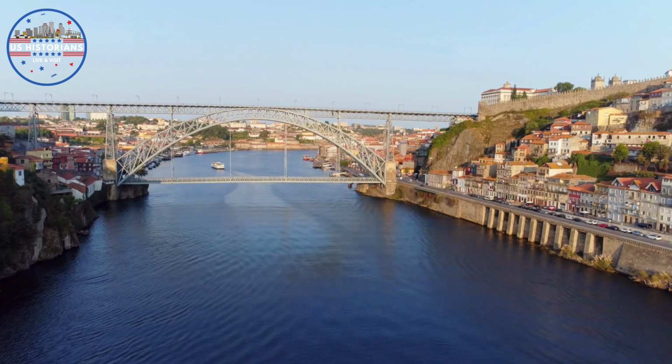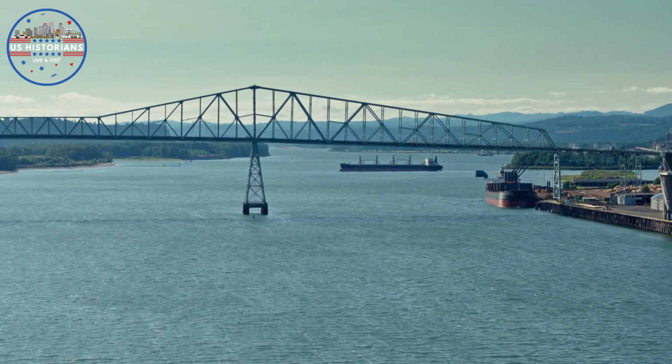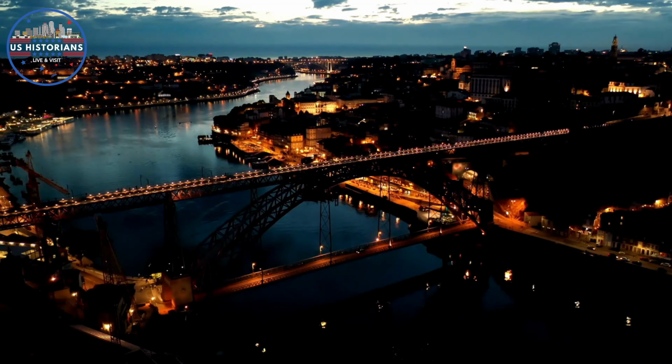From the bridge, people can see amazing views of the city. It's a beautiful place to take Instagrammable pictures. As you walk along this famous bridge, you can see the city's heart, so be ready to be amazed.